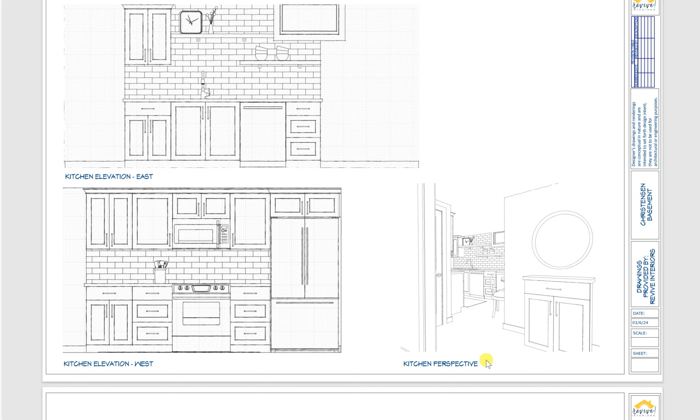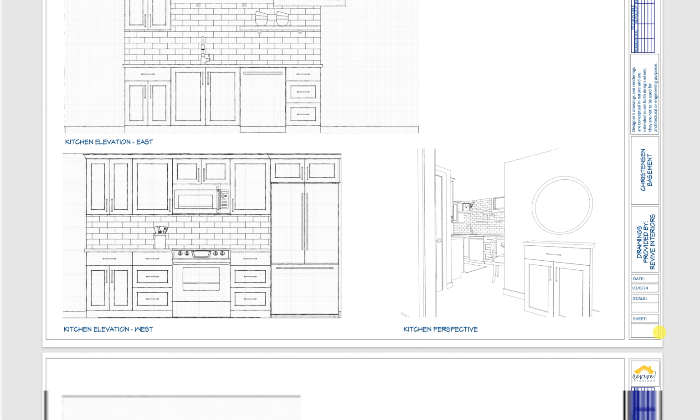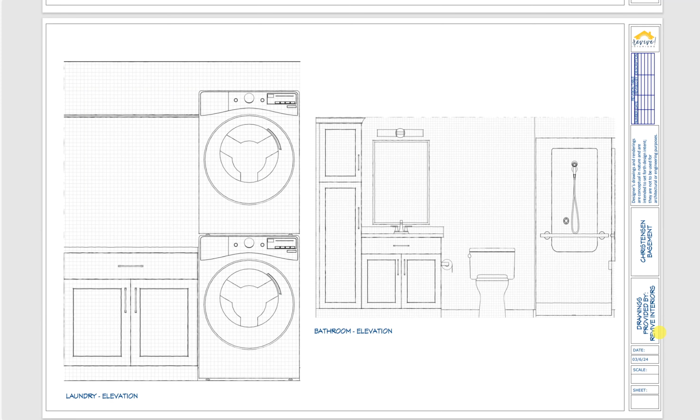And then yeah, this just kind of gives you a peek of what that entry cabinet is with the mirror above. This is the perspective coming from the living room. And then yeah, you can see the kitchen here, little table, but then those floating shelves with the subway tile and the window there. So there is your kitchen space. And then yeah, the laundry room and the bathroom.